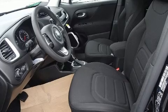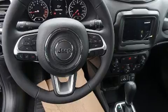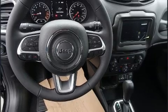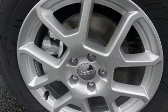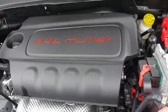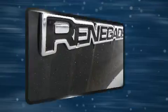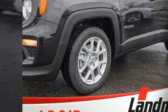Passenger security is always assured thanks to the various safety features such as dual front impact airbags, head curtain airbags, traction control, brake assist, anti-whiplash front head restraints, a panic alarm, and 4-wheel disc brakes with ABS. Various mechanical systems are monitored by electronic stability control, keeping you on your intended path.